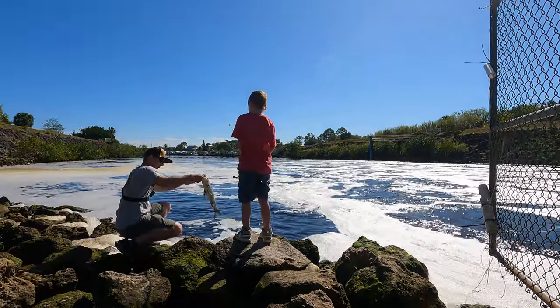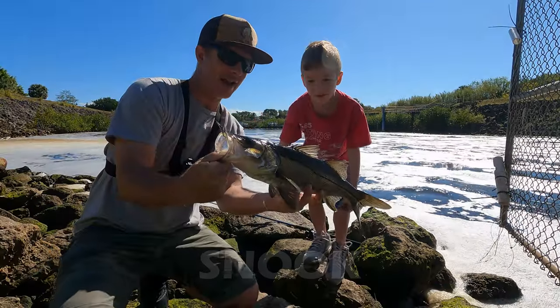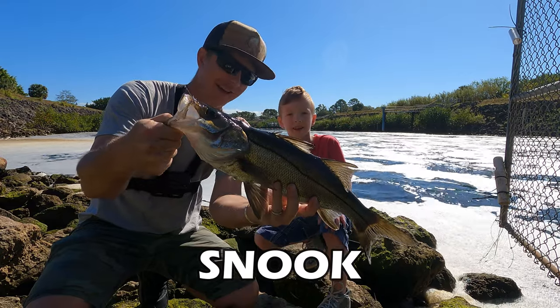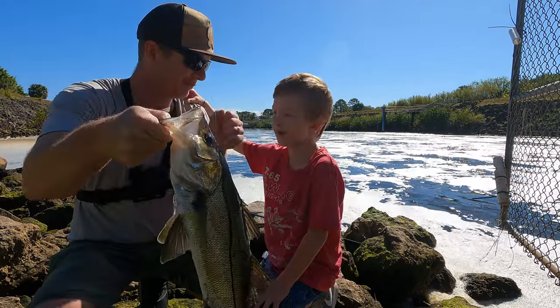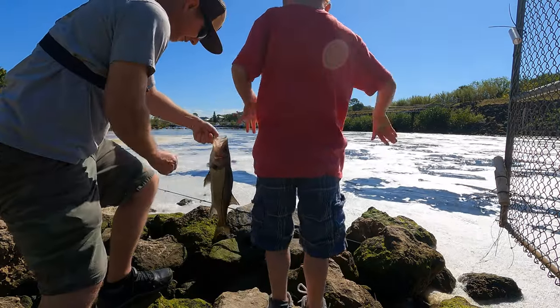Got a snook. Woo! Look what he just got. Our first snook of the day. That is a nice snook. Look how dark his top is. Look at the mouth on him. Nice job, buddy. Boom. First snook ever. Let's go out here and let him go.